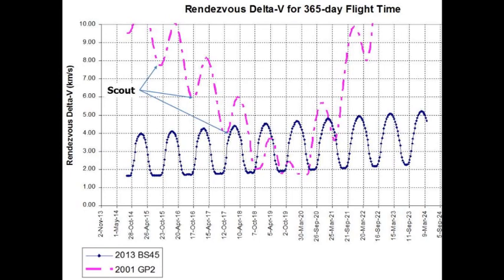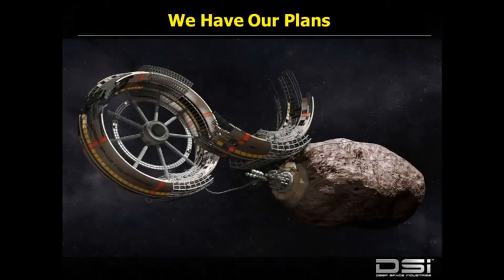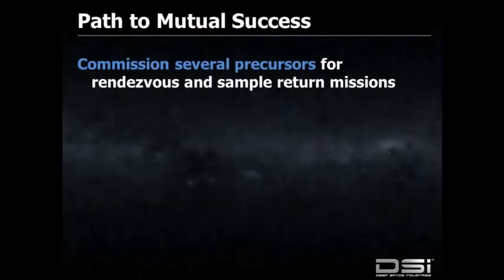So we think that if you design this program so it serves both NASA and commercial needs, NASA will get the propellant and materials in orbit that it needs to make getting to Mars less expensive. Industry gets what it needs for its grandiose plans, and everyone benefits. It's synergistic. And in the short term, what we need to do is commission several precursors to do rendezvous and sample return missions.